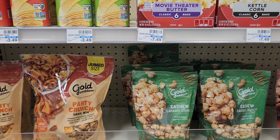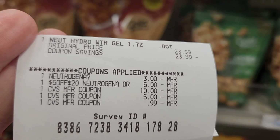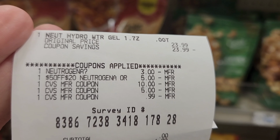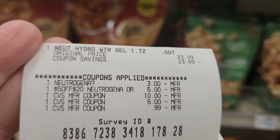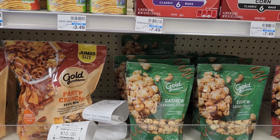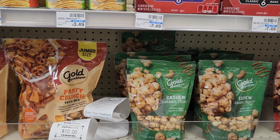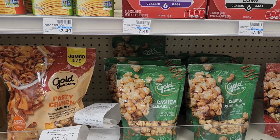So hold on, I'm gonna show you that, okay? So this is my Neutrogena. It was $23.99. I had the $3 digital, the 5 off 20, and then I had 16. It only took a penny off of the dollar. I'm okay with that. I had $16. Now this is zero before tax, because like we did our math, it was $16. So this was zero before tax. I only paid tax, so it was $1.80.